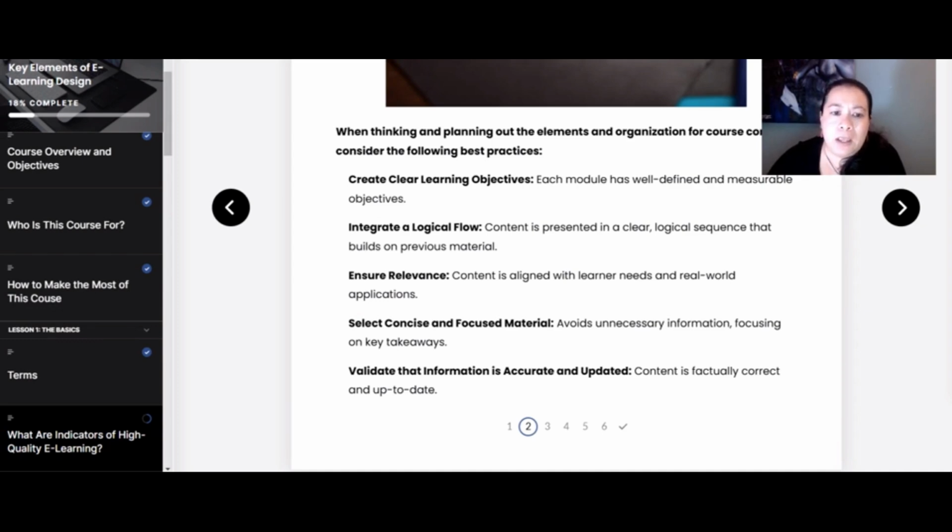Okay. Ensure relevance. Content is aligned with learner needs and real world applications. I can tell you that employees or staff or whoever you're teaching really appreciate that it's relevant to what they're doing. It connects with them more, and it makes it more worth their time if they know that what they're learning is going to help them with what they do on a daily basis, or with the people they work with. It's also a testament to you as the developer, designer, facilitator, or instructor, that you know your stuff.